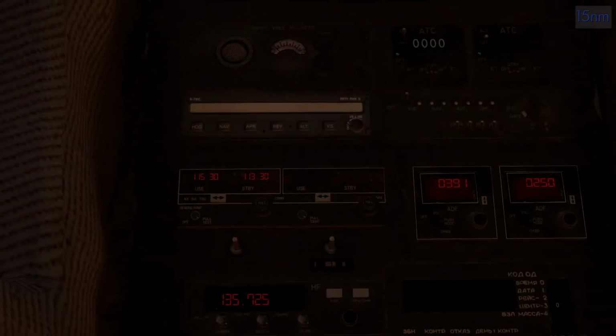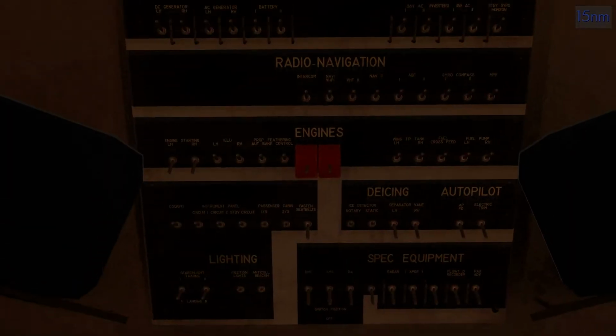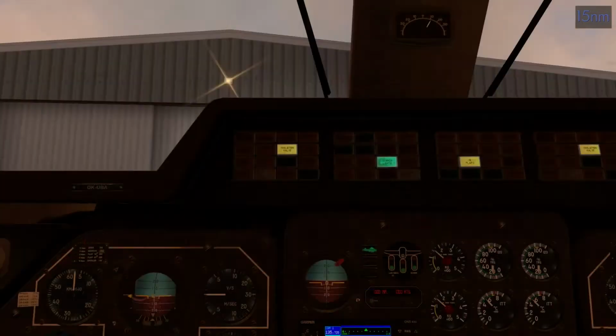Oh, this is a check plane, by the way. That's why you have the language down here in the center. I keep trying to point with my mouse. I forget you can't see it. Navigation instruments, we'll set those up in a minute. Taxi lights on. Taxi, go up, up. There we go. Engine instruments checked.